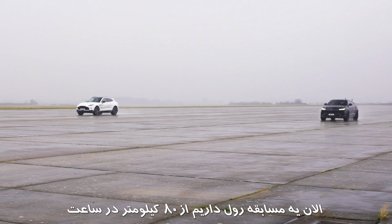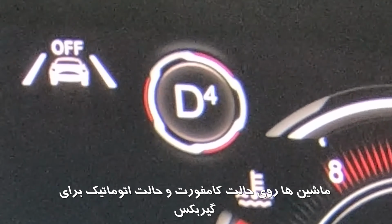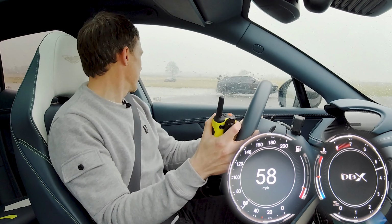Okay, now we're having a rolling race from 50 miles an hour. Cars will be in their comfy mode, automatic mode for the gearbox. I'm going to count it in, see which car is the quickest. 3, 2, 1, go. Kick down. This took forever.